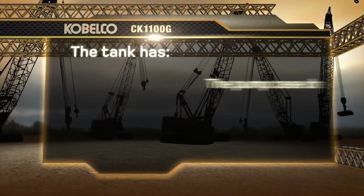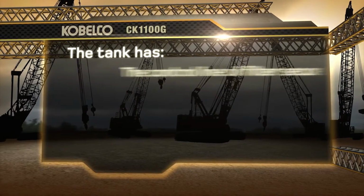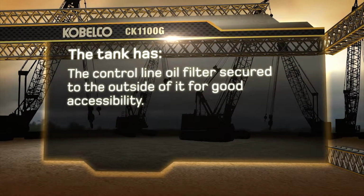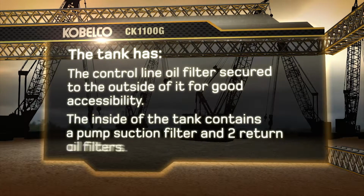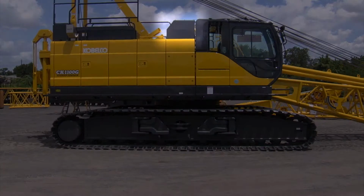The tank has the pump case drain filter, the free-fall brake coolant line filter, and the control line oil filter secured to the outside of it for good accessibility. The inside of the tank contains a pump suction filter and 2 return oil filters. Above the hydraulic tank is the air conditioner evaporator.